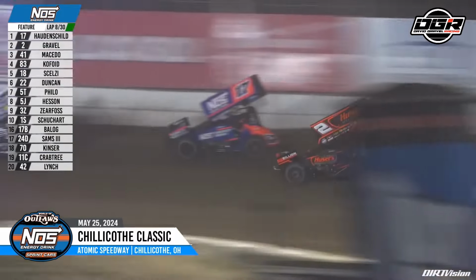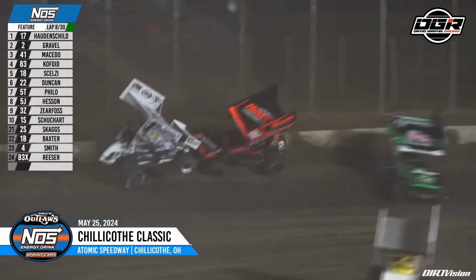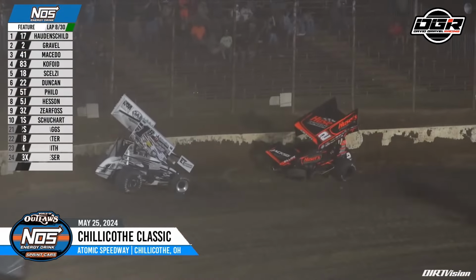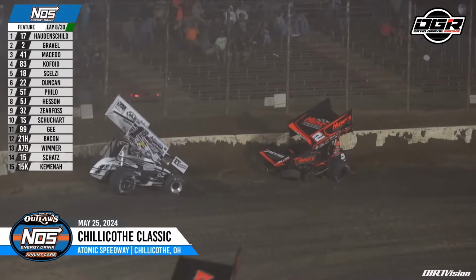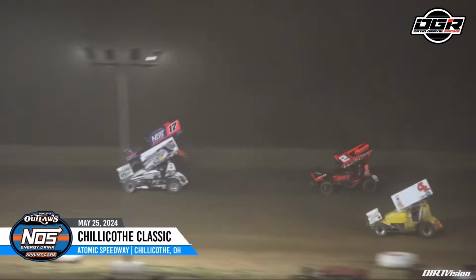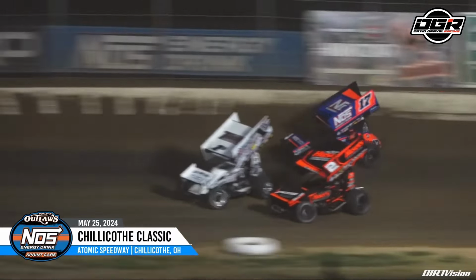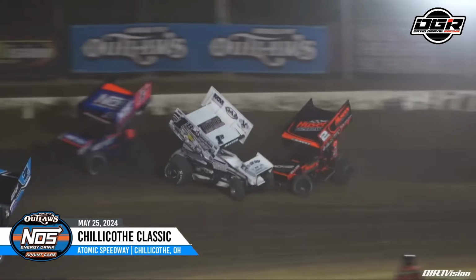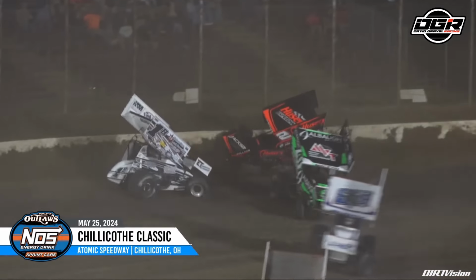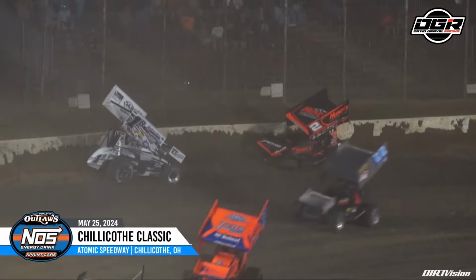David Gravel comes back at Sheldon as he takes the lead into turn 3, but now gets into Baxter and Gravel is into the wall. David Gravel into the wall after contact with the lap car, and there is severe damage to the front end of the Big Game Motorsports number 2. Baxter raced Hodenshield back to the end of the back straightaway. David Gravel threw it in there hard, but Baxter was right there, and Gravel got into him. Both cars up into the wall, and you can see severe damage, and maybe a little piece of that for the 41 of Carson Macedo as well.